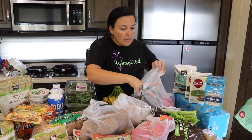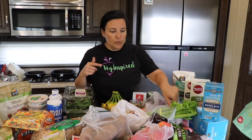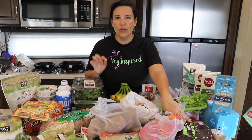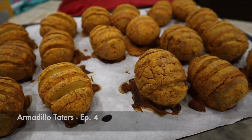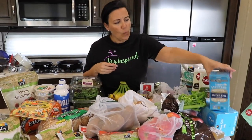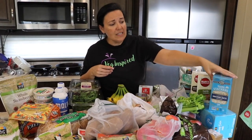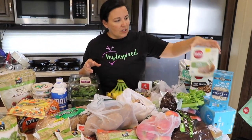Down here we have some bell peppers for those fajita bowls, celery for our tofu sandwich, a bag of these red potatoes for those armadillo potatoes that you saw in a previous video. I'll link it up there. They are so good that we decided to make those again. We're giving these rice stackers a try, maybe with hummus or some veggie spreads.